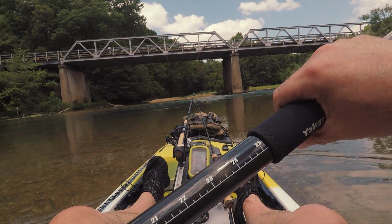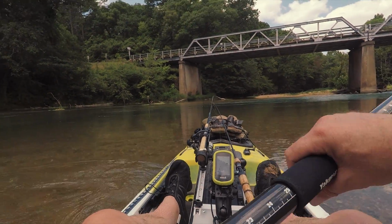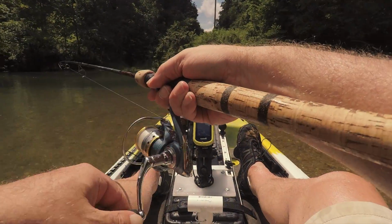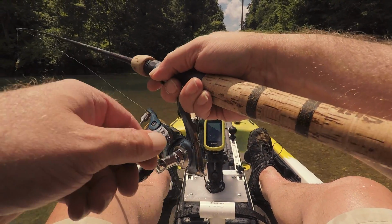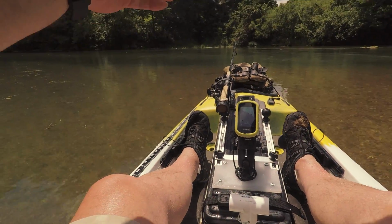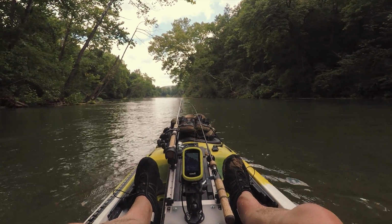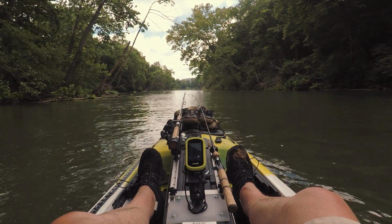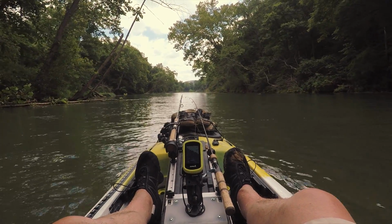So I'm gonna see if I can get in the back here and make a couple of casts. Using a wee craw here. It's a deep diving artificial lure. I think I'm going to pull over to the side here and tie on a different lure, since we have a lot of watercress and seaweed floating in the water.